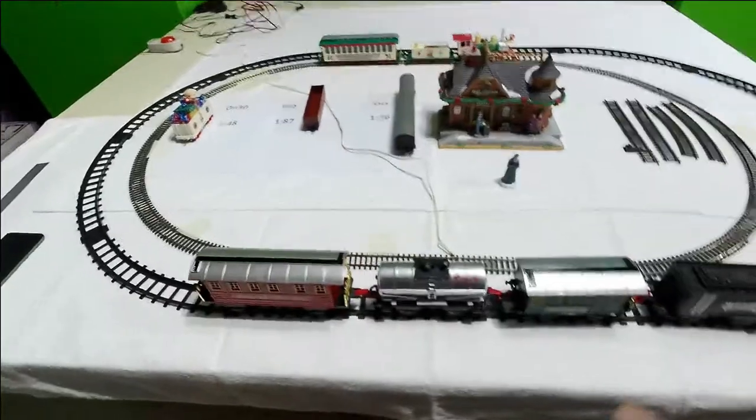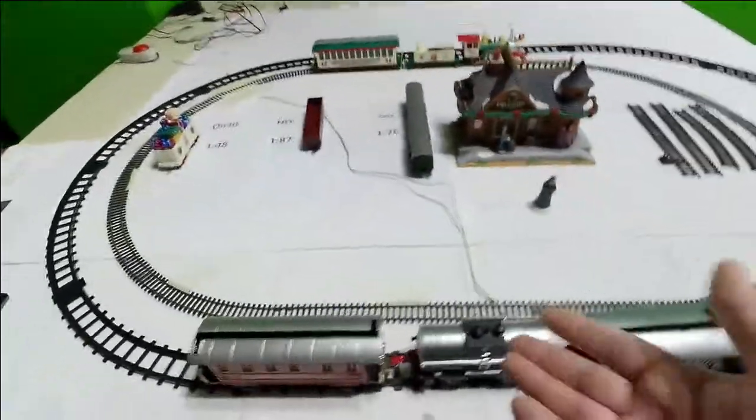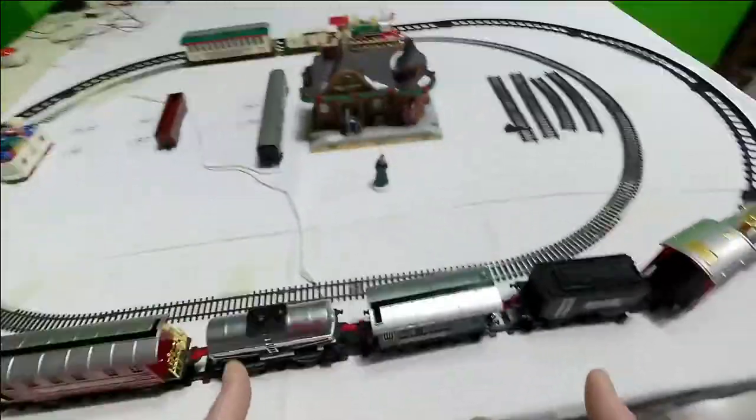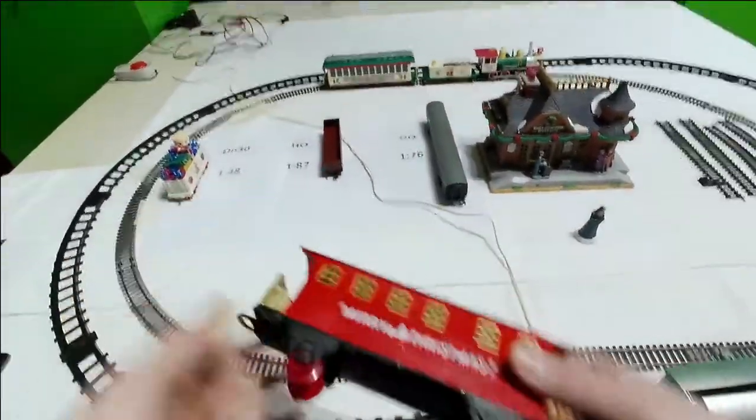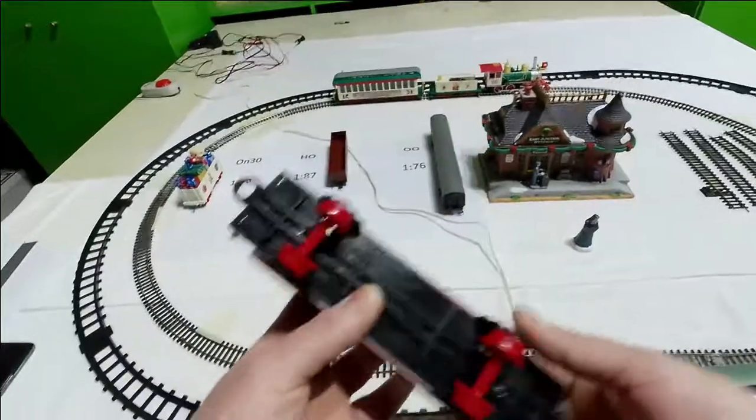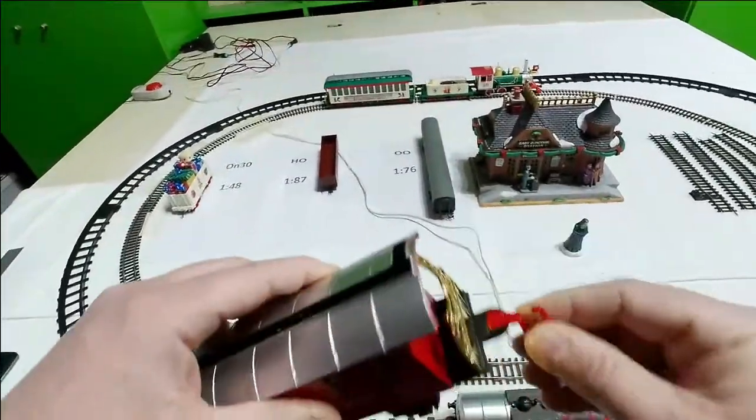But here we go. So let me do something that I hate right now, dismantling everything. Let me just bring it to you. This is simply all plastic. You can see that this is simply all plastic.